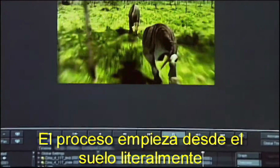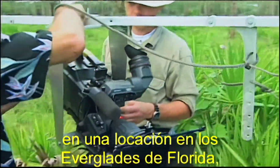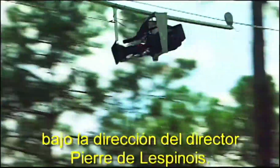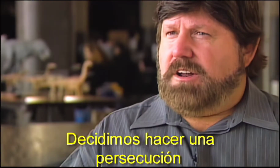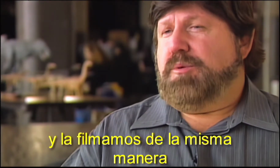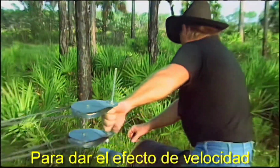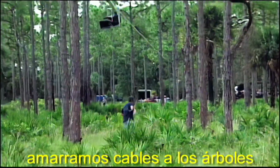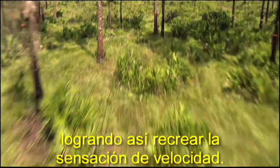Building animation starts from the ground up, literally, with a location shoot in the wilds of the Florida Everglades, directed by Hollywood filmmaker Pierre de Lespinois. We decided to do a chase scene, and we filmed it pretty much the same way we do a car chase scene. To film in the swamps at speed, we had to string cables through the trees and fly our cameras at about 30 miles an hour to give you the sense of what it was like.